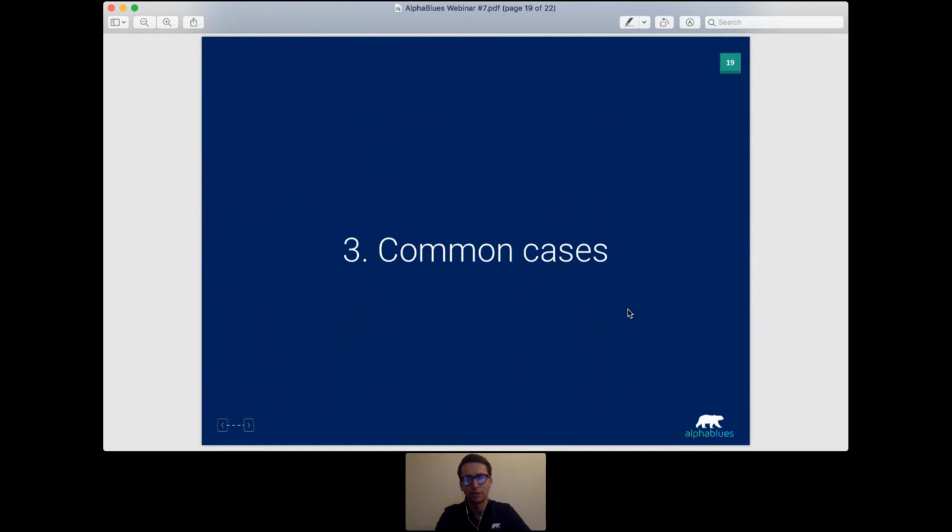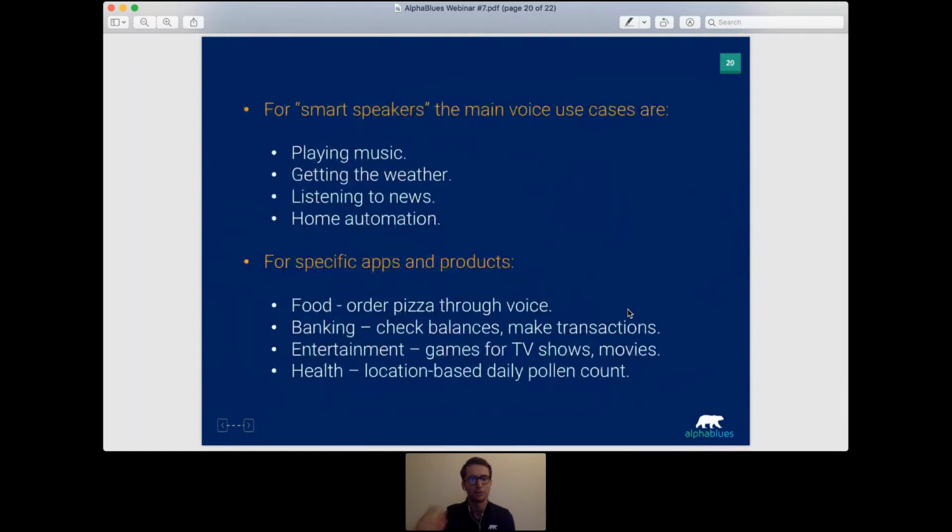And one of the things I also wanted to touch upon is the common use cases. So what are actually the use cases? If you are a brand or a company and you're thinking about voice, what are things you could do, and what are things to keep in mind while you think of what you should be doing? Because voice is, like I said, a new interface, and you have to understand what it stands for and what it is and what it isn't.